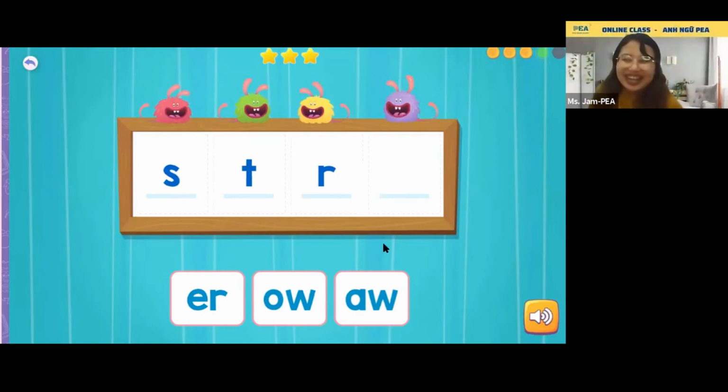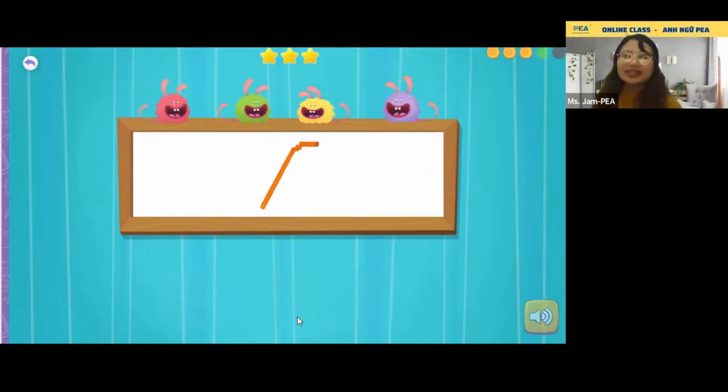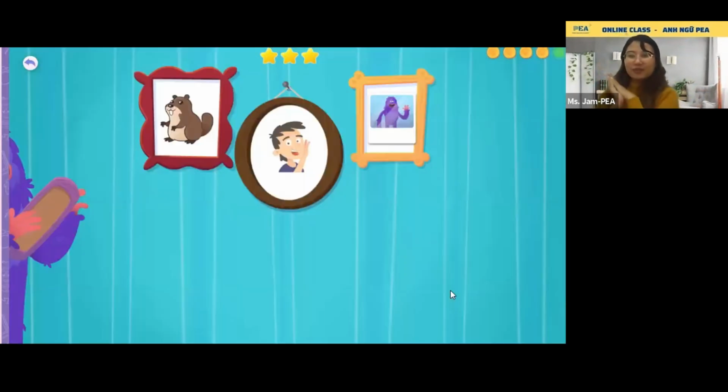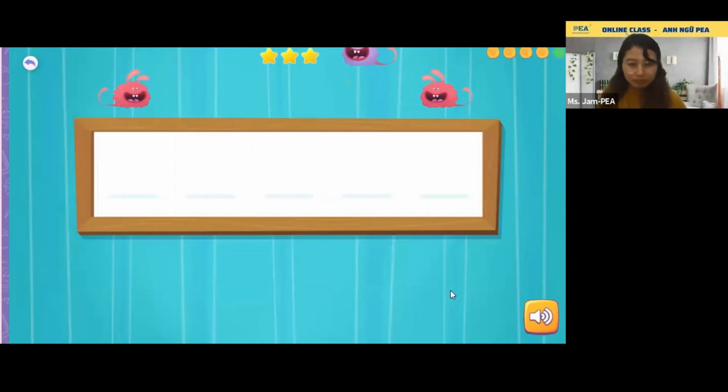Straw. Straw. Yes, this one. Great job. That's a straw. Spell the word straw. When you drink, you need the straw. Let's spell. We got it. That is straw. Let's frame it. You framed it. Great work. And we got the last one.